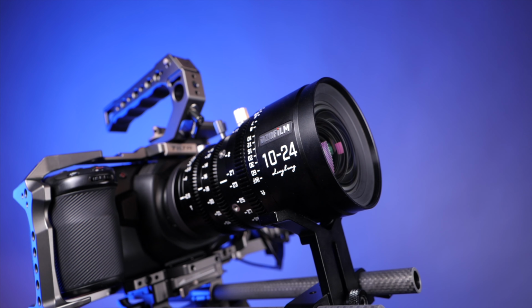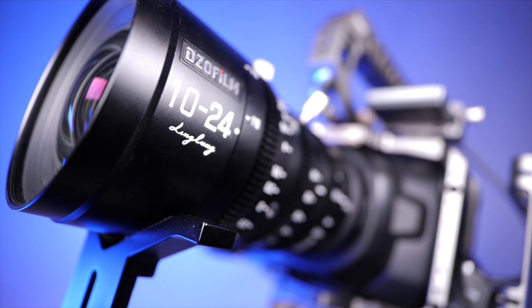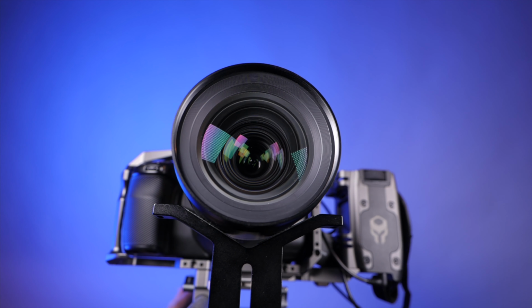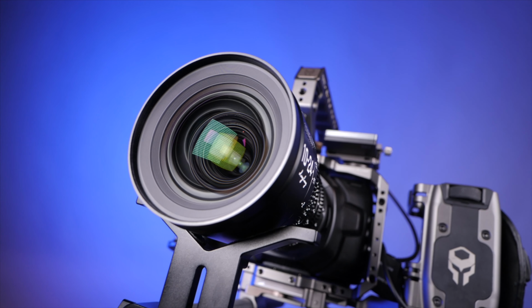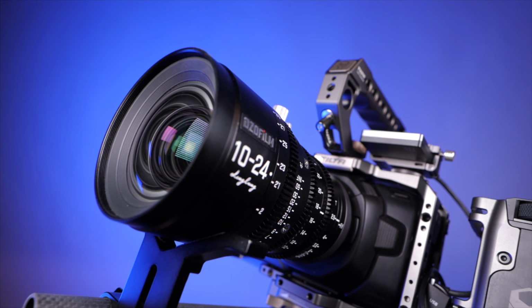This is more a filmic tool and a cinematic tool, so if you like really cinematic footage, this is probably a lens for those people. DZOFilm calls the MFT system the Ling Lung series. The lens is very well built and comes in at 1.1 kilo. You even get a lens mount in the package so that you won't put too much strain on the camera mount. The lens has a 12-bladed lens design and is made to produce nice and round looking bokeh.